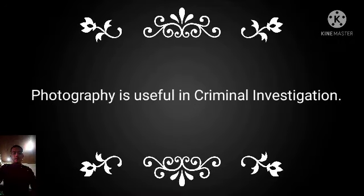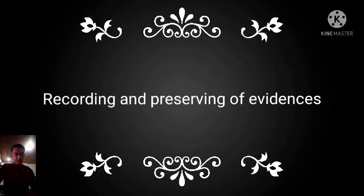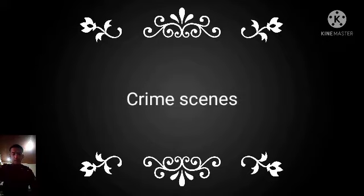As I said earlier, photography is very important in any criminal investigation. Photography can be used in recording and preserving evidence. By the use of photography, we can preserve any evidence in the crime scene that is crucial in every investigation. Photography can be used in crime scenes like homicide or murder, theft or robbery, arson, and other crimes covered by the Revised Penal Code, as well as other special laws.